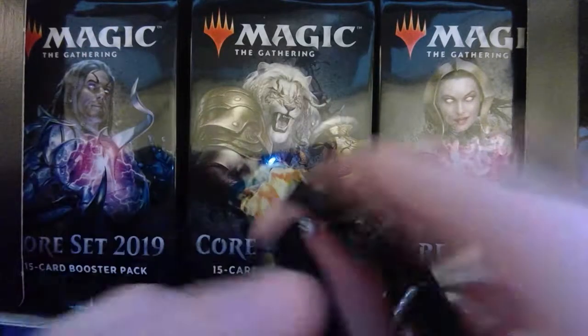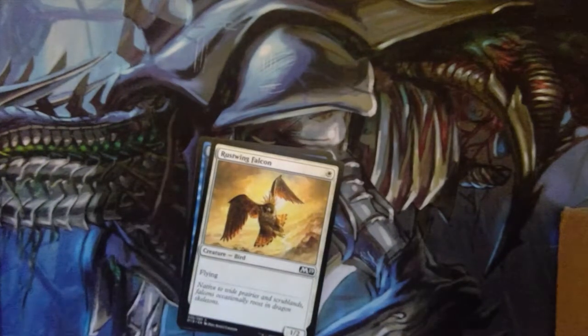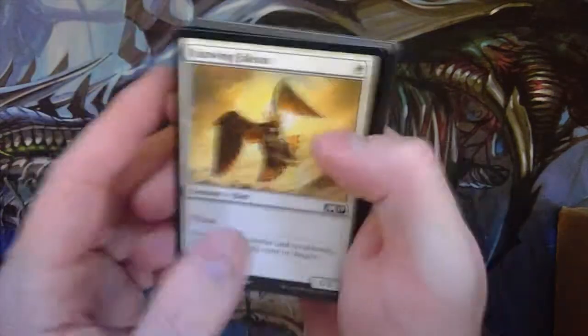We'll go ahead and look at these together. Actually, I might move this. I'm going to move this really quick. I apologize. Let me set that right there. That'll allow me to have a little more room to showcase the cards. So, all right, let's take a look at what we got.